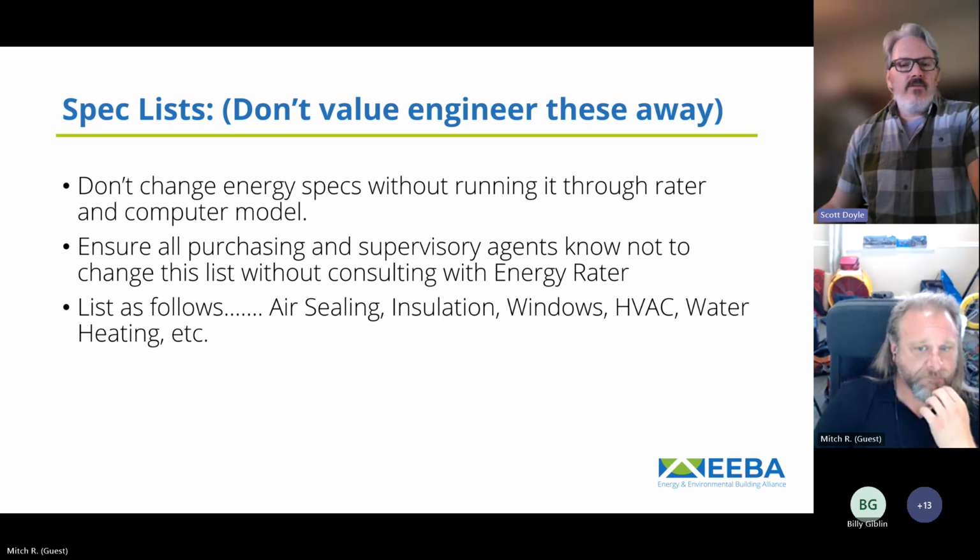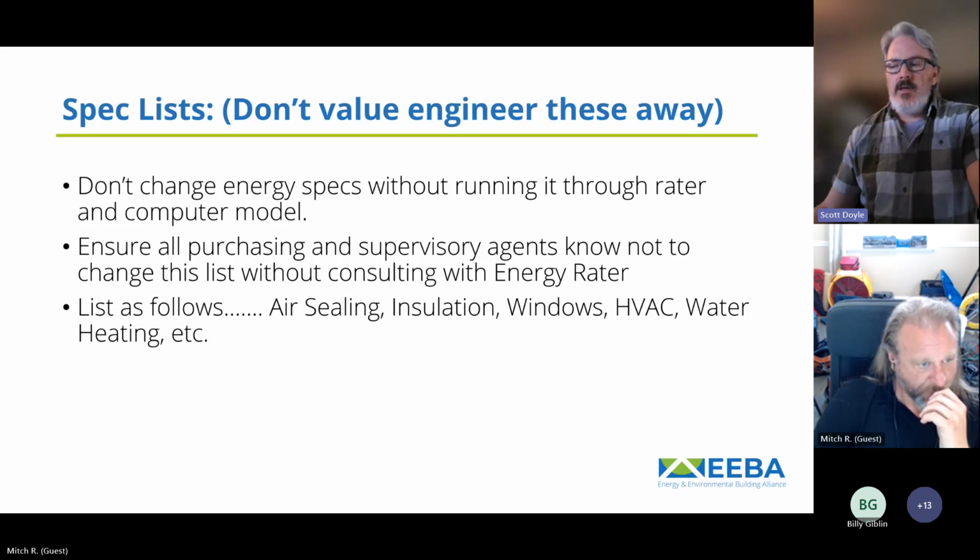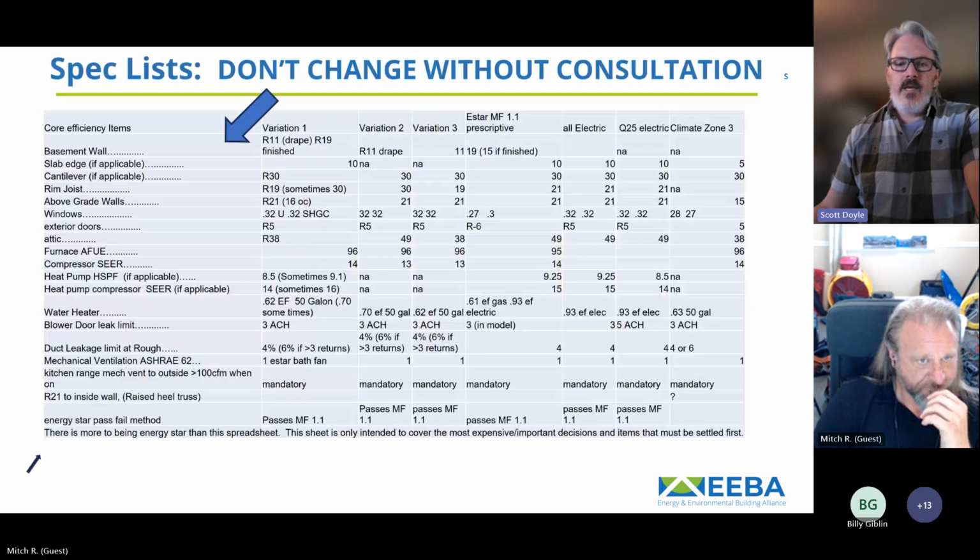And I know that partway through some of these projects, you're over costs and you're looking for ways to cut that back. But you should not do that without consulting the energy rater, because some of those things that you could cut might land you in that same predicament I was talking about with the AC condensers. Next slide.